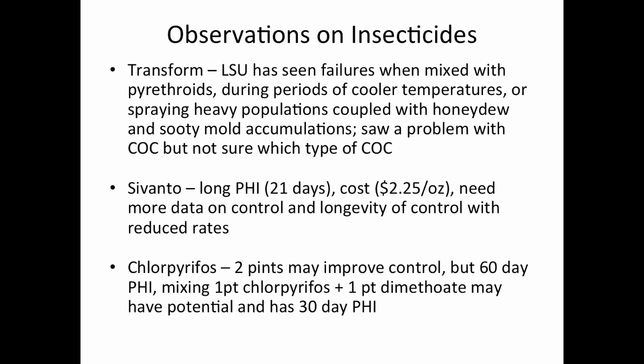And this was more frequent during periods of cooler temperatures or when they were spraying very heavy populations. And there was honeydew and sooty mold on the accumulations. We talked about this in the first part, but when we get this very heavy accumulation of honeydew and on top of that we have the sooty mold, it does affect the way that insecticide moves onto the plant and gets to the aphids. So again, that just reinforces the need to go out there early, scout, and spray these aphids when we hit that threshold, that magic number that we're going to talk about in just a minute.